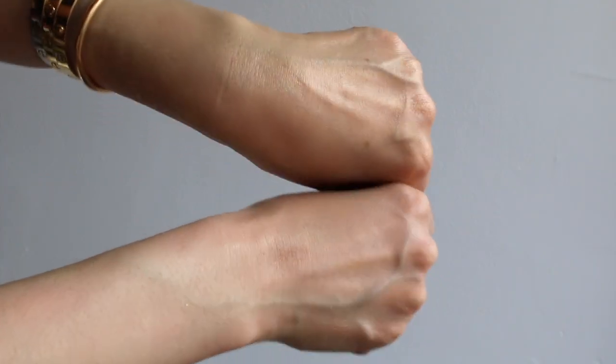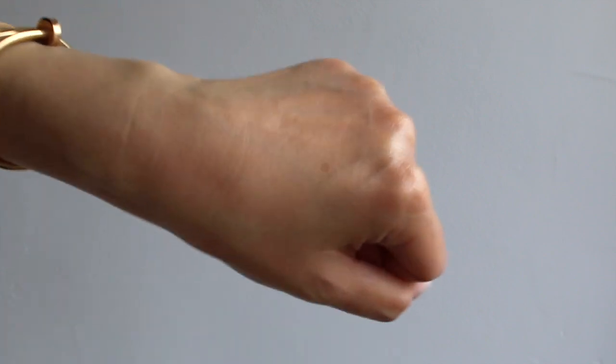It also dries down and doesn't budge. This will not rub off. It will not sweat off. In fact, it's not even that easy to remove in the shower. This is water resistant up to 80 minutes, which basically just means it's the maximum amount of waterproofness it can have.